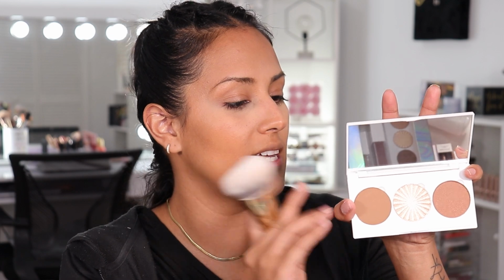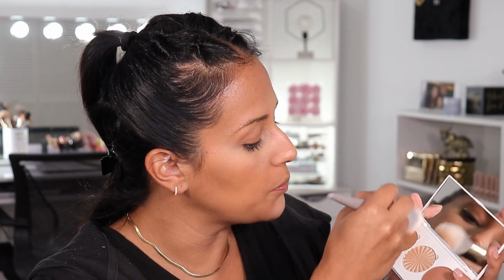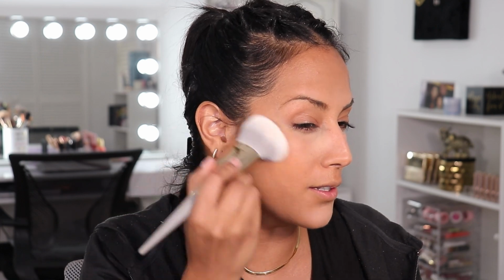I am gonna bronze the skin. We are gonna use their midi palette, it's their Face It palette in medium. This is the brush I'm gonna use, a Complex Culture Press and Set bronzer brush. And I am gonna dip into this shade. I love that it comes with a highlighter. Sometimes I'll dip into the shimmer one, depending on the look that I'm creating. If I'm going for like JLo Glow, then yes, of course. This is a really nice brush for this, by the way.